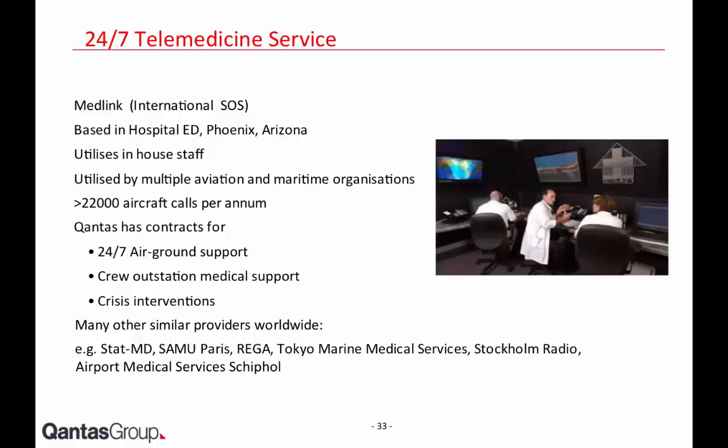It's very American, and we struggle a bit with the American aspect of Medair. And any of you who've ever spoken to them when you're in the middle of a medical flight will know, the drugs are different, and some of the way of treating things is very different. So that's one of the challenges that we face.